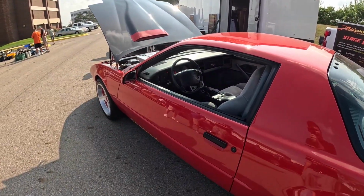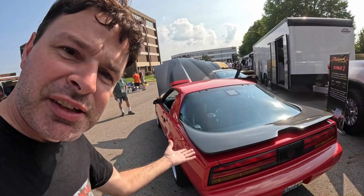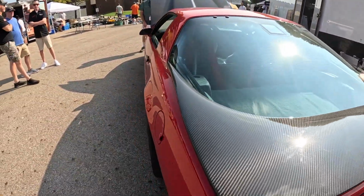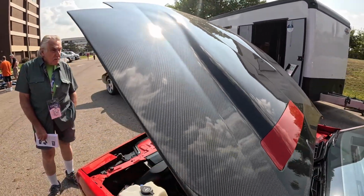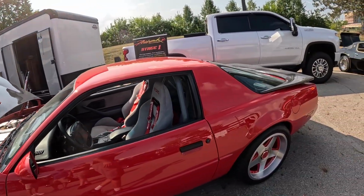These are kind of like somewhat of a race car from the factory. The neat thing about this one, take a closer look, its spoiler. It's got this carbon fiber on it. And even the hood, with the offset hood scoop, it's carbon fiber. It's a really nice piece there. Makes a very unique look for this car.